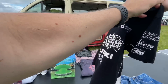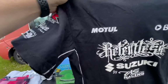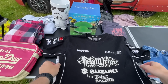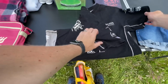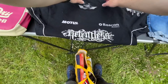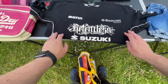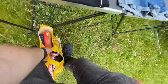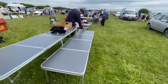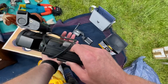How much is that one? How much is it? It's brand new. I know how much it's paid for, but I wanted 20 quid, tenner. Tenner. It was from Silverstone. Don't think I can go to that, but no. Thank you anyway. No worries. Now that was a nice top, but at £10 I felt it just a little bit too expensive.